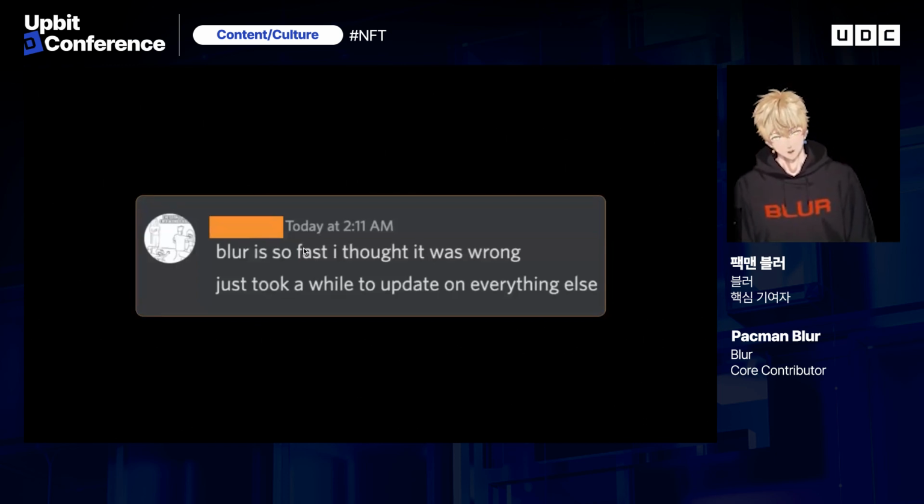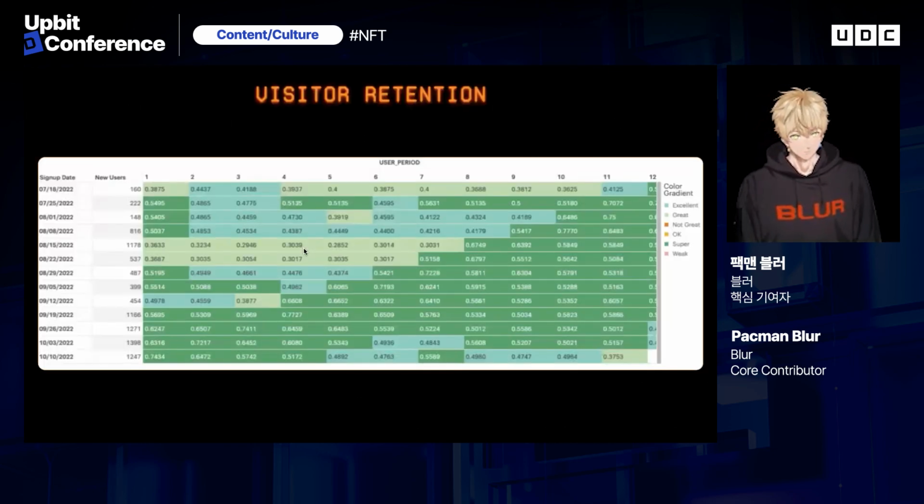And we stayed in private beta until we had best-in-class retention. So this is how we measured product market fit. We wanted to make sure before we launched that Blur was a winning product and that if we conducted any marketing campaigns or growth campaigns to bring people to Blur, that they would stick around. So we measured visitor retention. Here you can see in private beta that Blur's visitor retention was extremely high in the 40 to 60% range. So what this means is that people who came to Blur for the first time, 30 days later, around 40 to 60% of those visitors would come back.